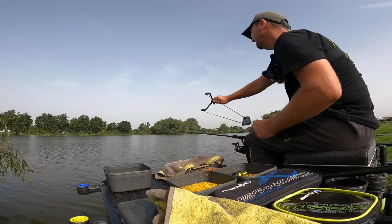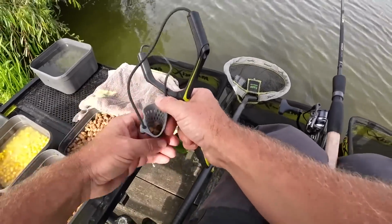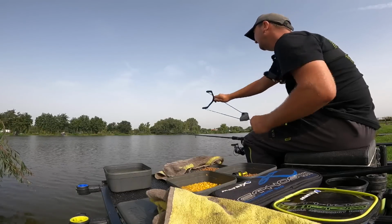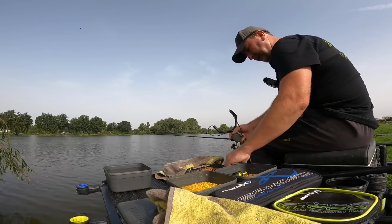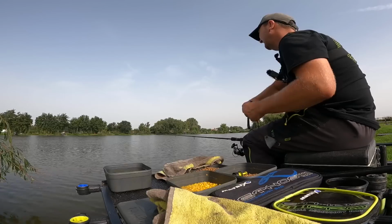Start firing a few pellets out there. I'm not going to feed too much. I want to encourage the fish to be up in the water. So I'm just feeding about 4 at a time. I'm starting on this line, so I'm going to get a feel for what it's like. I'm going to know if there's any fish out there or not, obviously, because I'm on it.